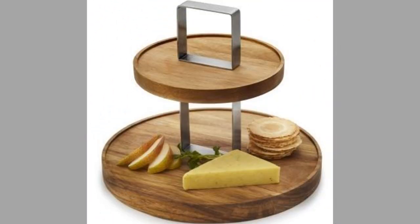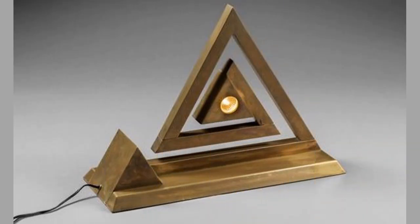Bounce light around or create the illusion of a larger space with a strategically placed mirror. You can use mirrors to attract the desired energy of abundance and calm into your home.